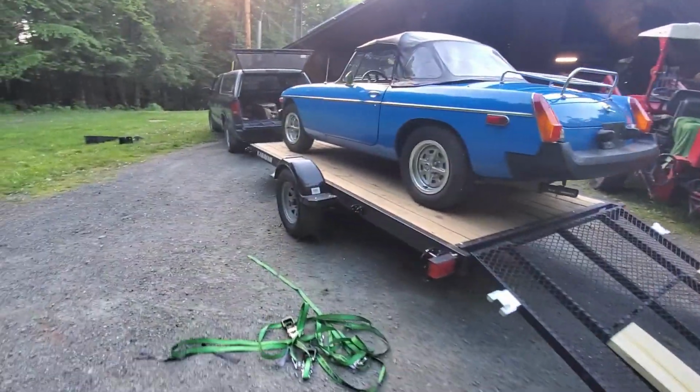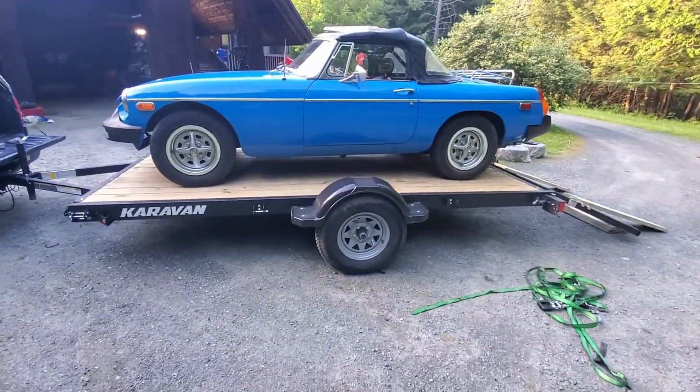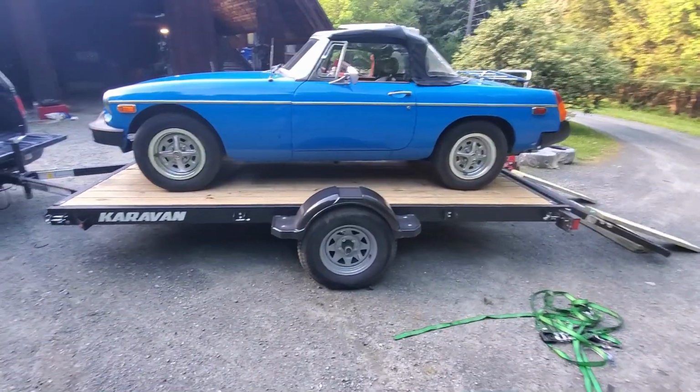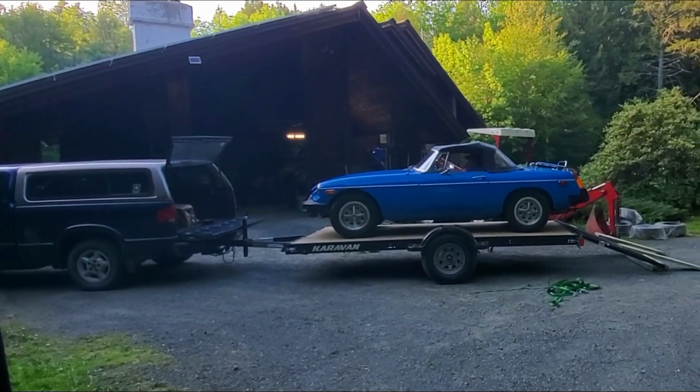Okay, here's the MG home. It's around 6-ish. Anyway, I'm pretty tired. Let's just get it off the ramps. And yeah, be good for today. It's really hard to find reverse in these things.